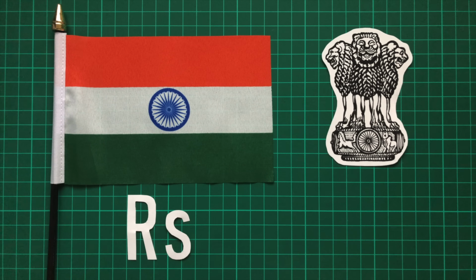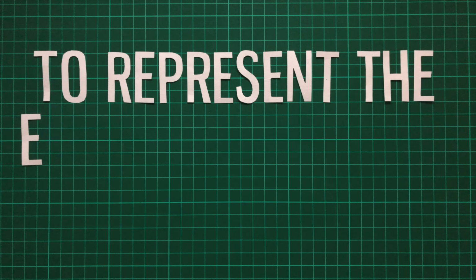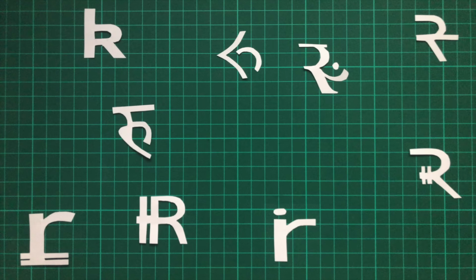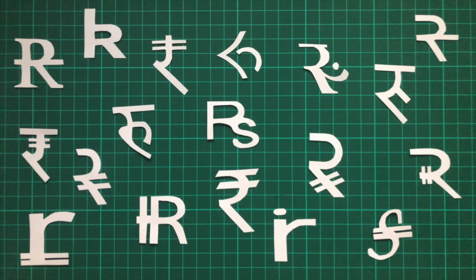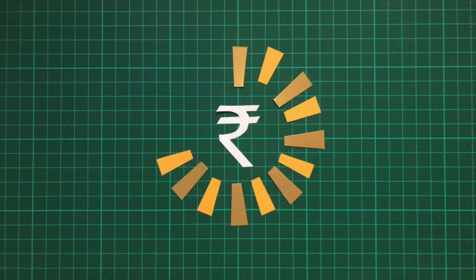And so the Indian government announced a public competition that would change this, a competition to design the rupee symbol and rebrand the currency's very identity to represent the ethos and culture of a nation. There were over 25,000 entries from all over India, of which the Finance Ministry managed to narrow it down to just 5 finalists. And of those 5, Udaya Kumar's design was selected to become the new face of the Indian Rupee.